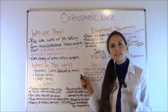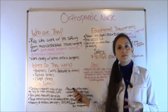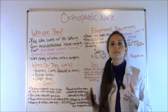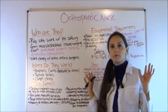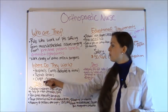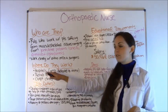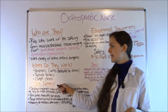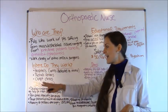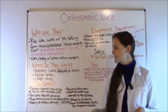Where do these nurses typically work? They typically work in hospitals. In hospitals, they have units that are dedicated specifically to orthopedics, and anyone who has an orthopedic problem goes onto that unit. Rehab centers, which is a lot of places where after they're in the hospital, if they need rehab, they go there. Or outpatient clinics. Typically, they've been in the hospital and they're following up with the doctor after the hospital. So that is what an outpatient clinic is.